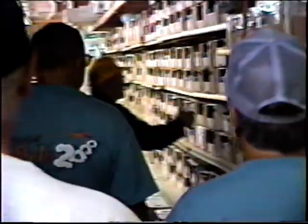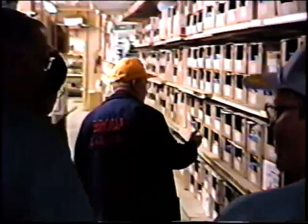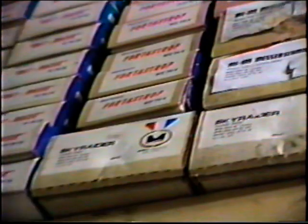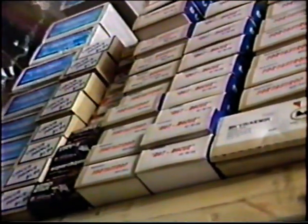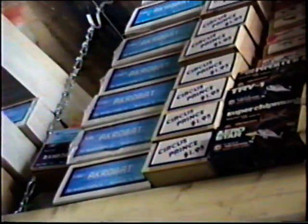Packages. Old kit. Skyriders. Well, I presume he's just not keeping these here to collect dust. They must be for sale. Wow. They're originals. Yeah, original kits, look. Even the Acrobat.